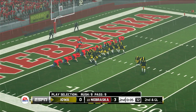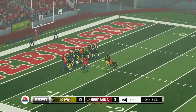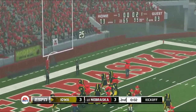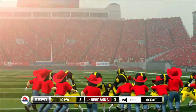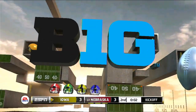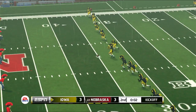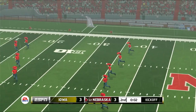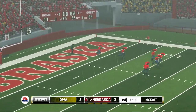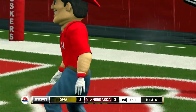So with the half ending, they're just going to try to put 3 points up on the board. Kicks away, and they tack on 3 points. They're probably just going to squib this kick. I don't think they want to see the return man create lightning before halftime. He just drills this one. And it goes into the end zone, down for a touchback.